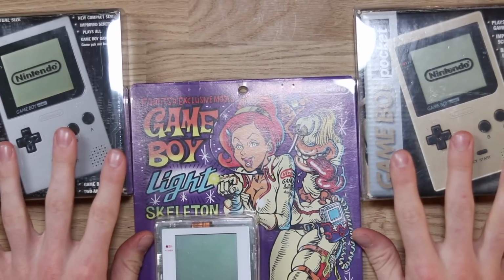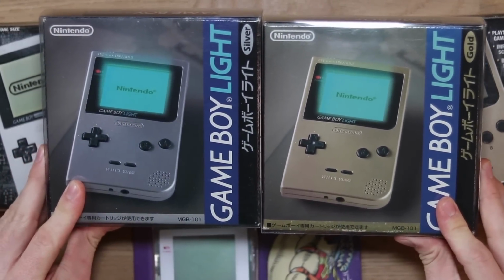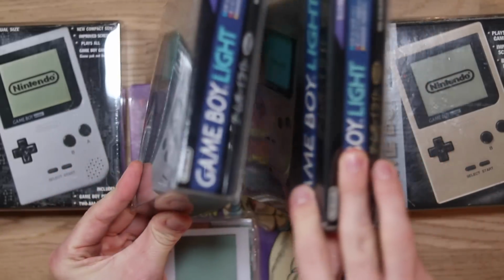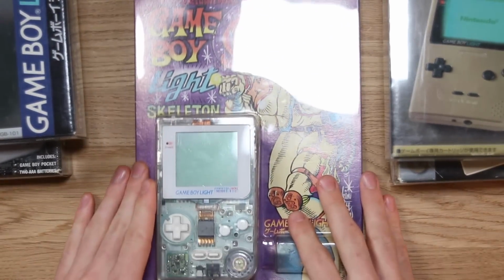Those are some Game Boy Pockets that I have boxed right there, and I've also got the Game Boy Lights here, the silver and gold, which are the two most commonly sold ones. As you can see, the boxes are very, very different to what we're going to be taking a look at today, the Famitsu Game Boy Light. Now, the Game Boy Light never made it out of Japan, and that's because later that year the Game Boy Color came out.